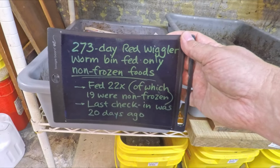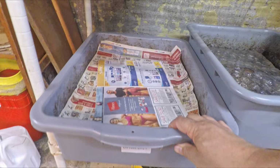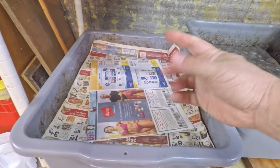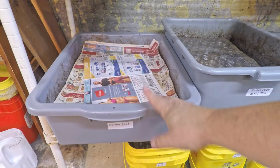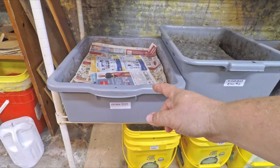non-frozen. The last feeding was a bunch of cranberry I found in a bag in my refrigerator, getting old, and it was not only not frozen, but it was also blended. So that was a little bit of a treat for them, making it real easy for them to eat that stuff. So we're probably not going to see anything as far as leftovers go, not only because it was blended, but also because it was 20 days ago.